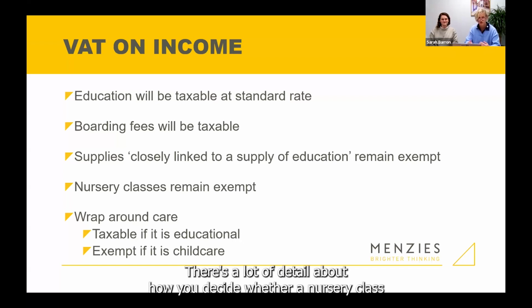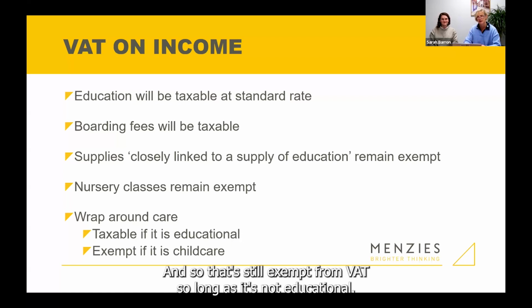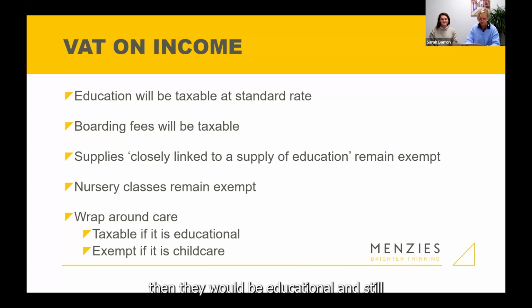There's a lot of detail about how you decide whether a nursery class is in or out. I don't intend to go into that in detail today. I think that's been covered elsewhere, but if you have questions, we can follow up with you later. Also, wraparound care falls into the definition of welfare, so that's still exempt from VAT, so long as it's not educational. So if you've got a breakfast club or an after-school club, that is exempt childcare. If they are top-up classes outside of the normal curriculum, then they would be educational and fall into private school education, so they are now taxable, standard rated.